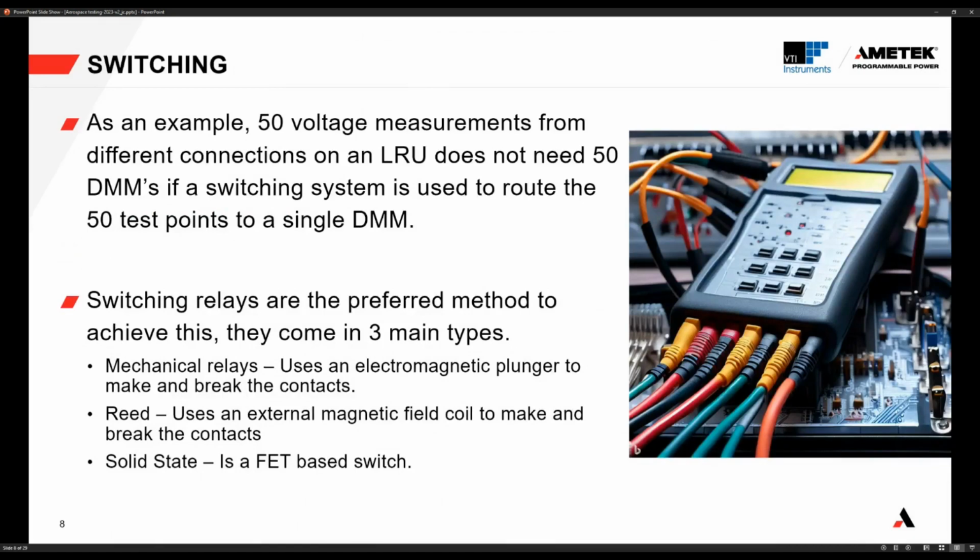And an example of why you'd really need this switching, let's say on our 200-pin connector on the back of our LRU, we want to make 50 voltage measurements. Now, the manual way would be you'd sit there with a DMM and connect to each pin and take your 50 measurements. Another way could be that you'd end up having to get 50 DMMs and connect each one directly to the 50 pins on that LRU to do that. Or alternatively, we can use switching to sequentially scan one DMM past the 50 test points. And that's what we're going to cover further as we work our way through this presentation.